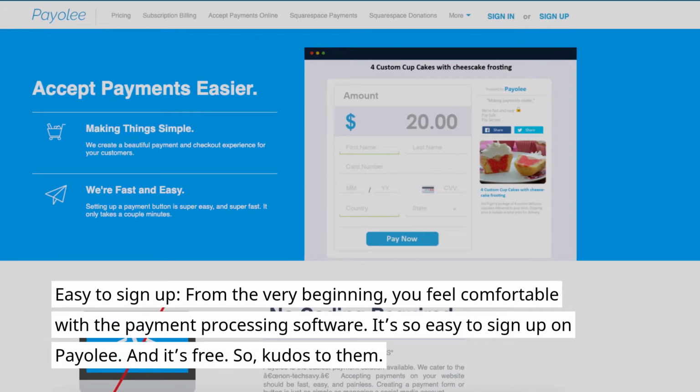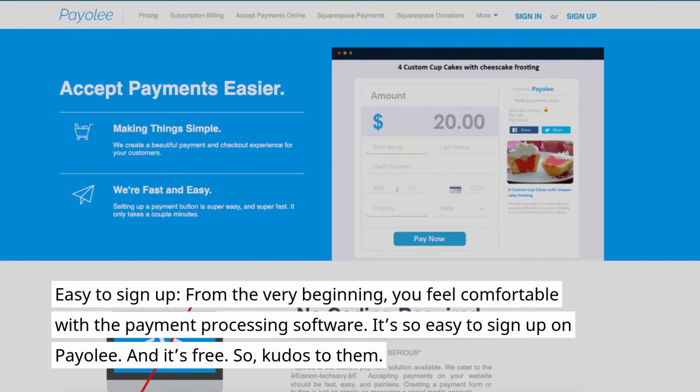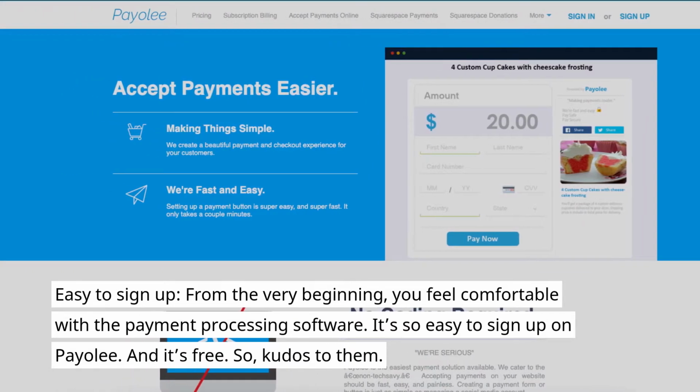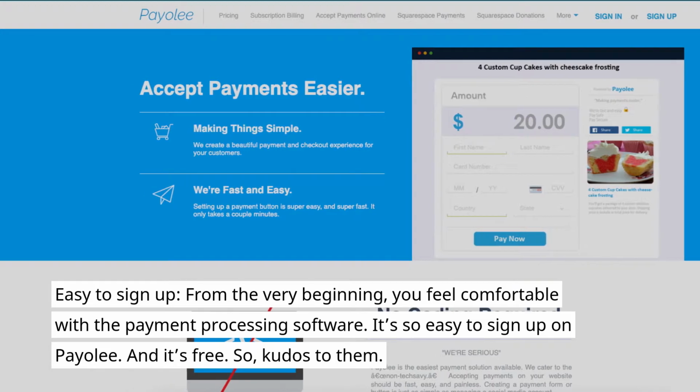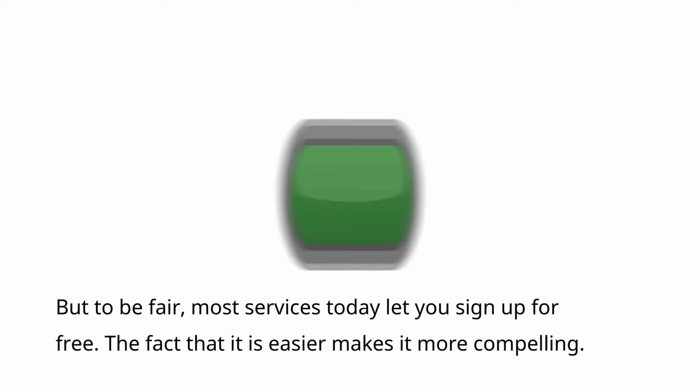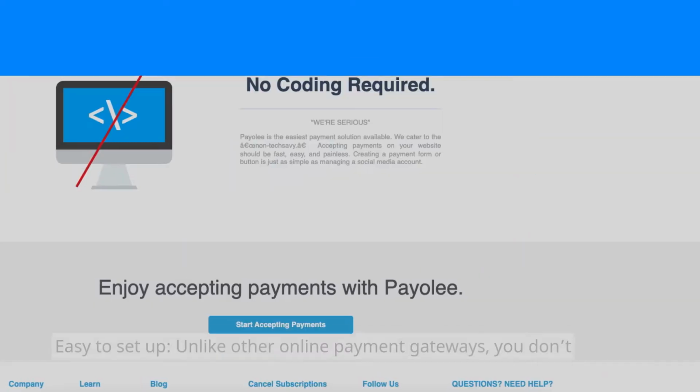Easy to sign up. From the very beginning, you feel comfortable with the payment processing software. It's so easy to sign up on Payolee. And it's free. So, kudos to them. But to be fair, most services today let you sign up for free. The fact that it is easier makes it more compelling.